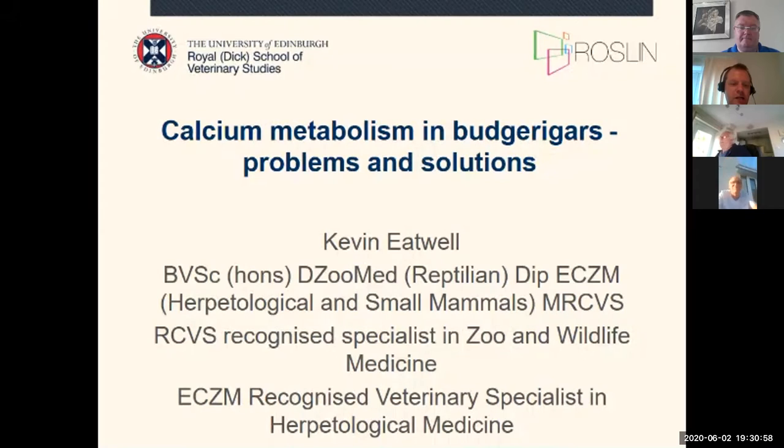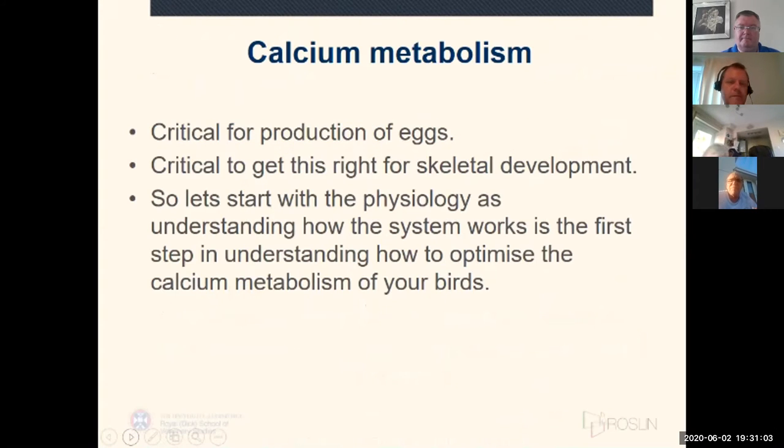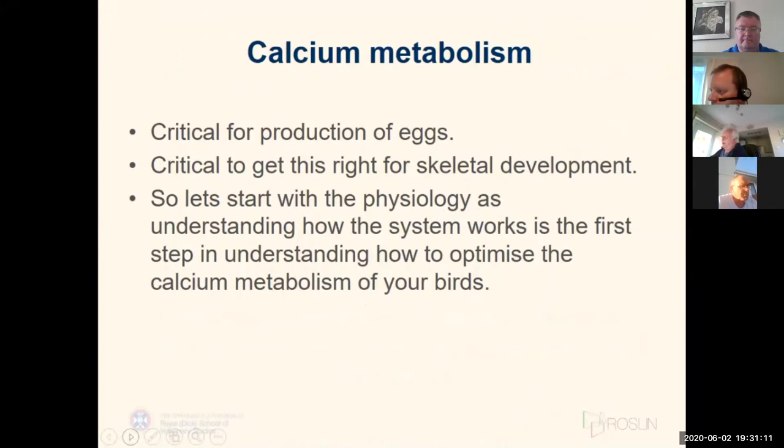Right, so today it's calcium, and it's going to be quite in-depth calcium, really. If we want to go through it, let's go through it in detail. So from a calcium point of view, the main thing that we're looking at here is production of eggs. Skeletal development in your chicks is also relevant, but eggs obviously are our overriding thing with the birds.